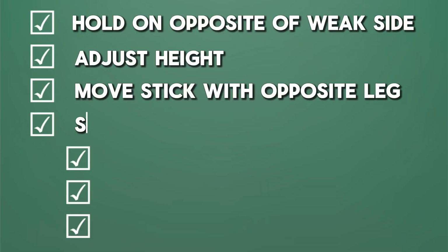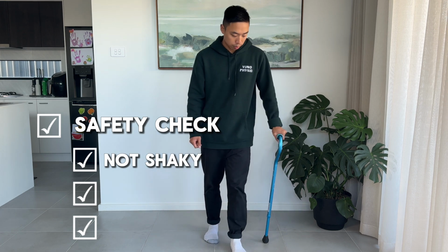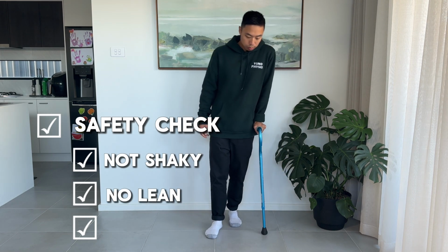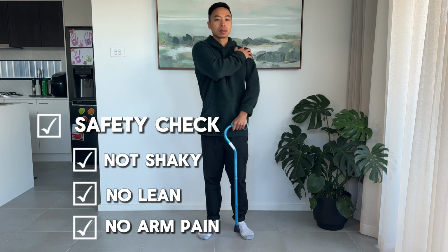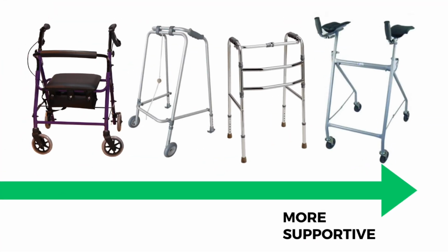A safety check that I always look at is that the walking stick isn't too shaky when it's on the ground. You're not excessively putting your weight over the stick, and it's not starting to trigger pain in the shoulder or in the wrists. If any of these are happening, you might need a more supportive walking device like a walker. Again, I'll have a link at the end of the video to show you different options for walking aids.